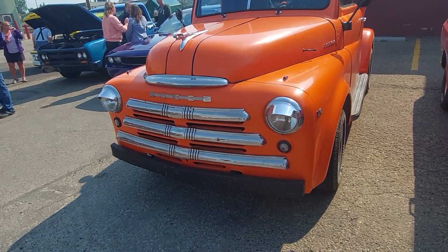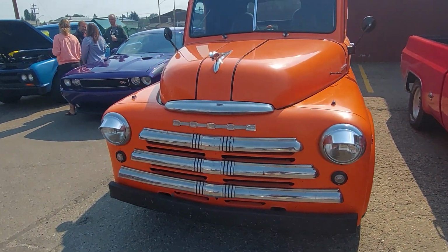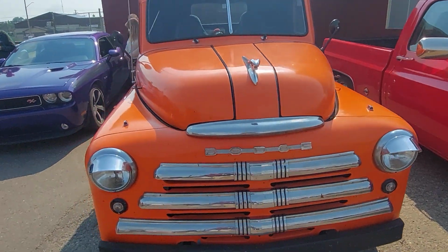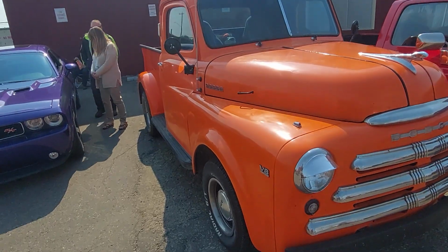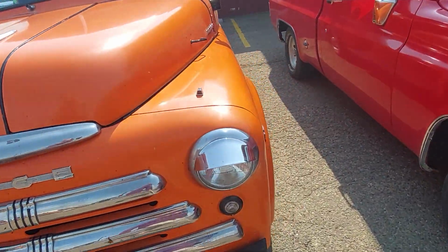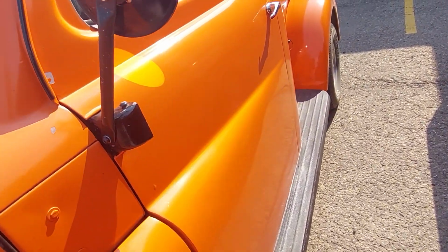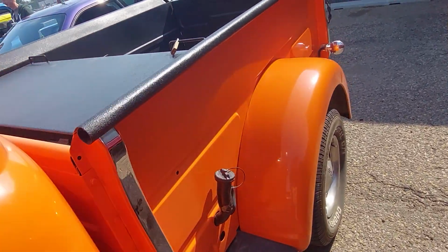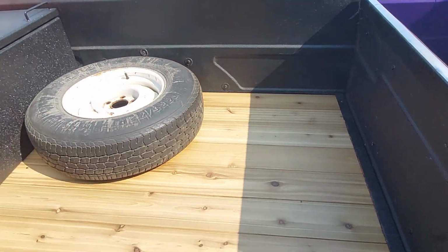Here's an old Dodge that's really cool. You don't see the Dodges. This actually has a modern 318 Magnum, otherwise known as the 5.2. Old step side. You just don't see the Dodges ever. You'll eventually find, actually in Canada, you'll find the Fargos. But the Dodges themselves, not really. You'll see the cool wood bed.